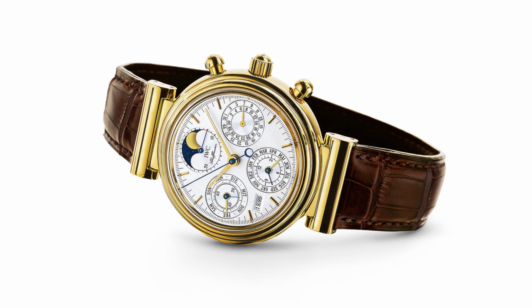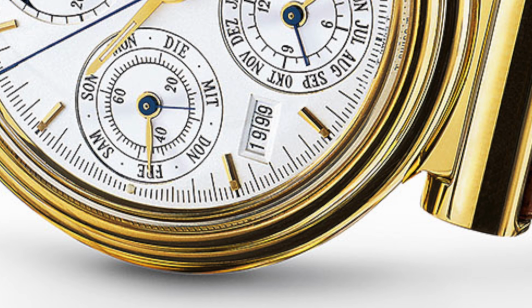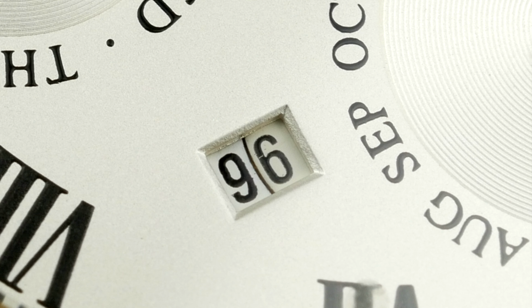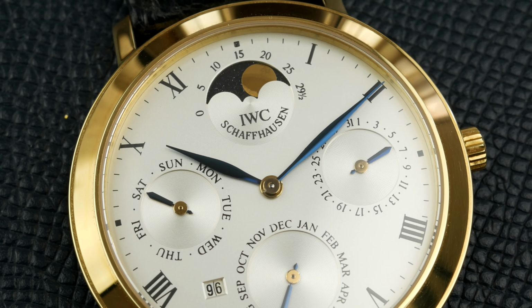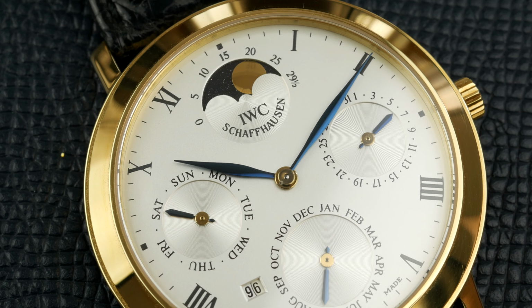And in comparison to the Da Vinci model that had 4 digits for the year, this one has only 2. That's because of the movement that they chose for this watch. It couldn't really fit all 4, and it's much slimmer than the Da Vinci models. The hands are also very elegant. There's a mix between different hand styles.